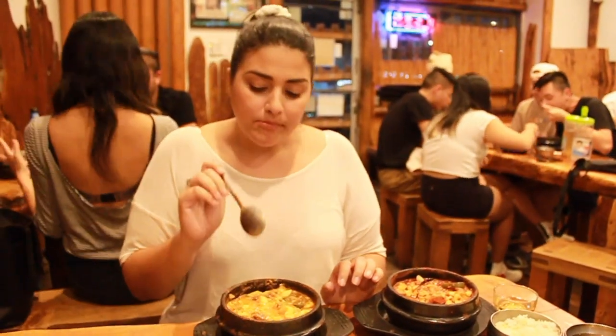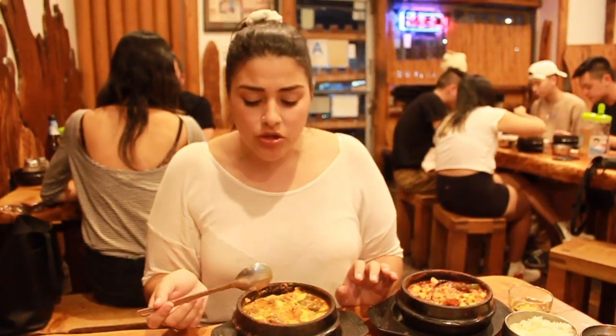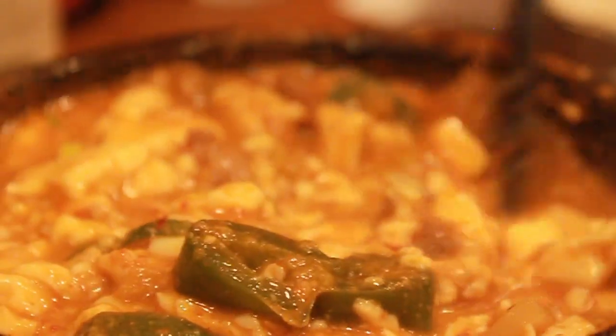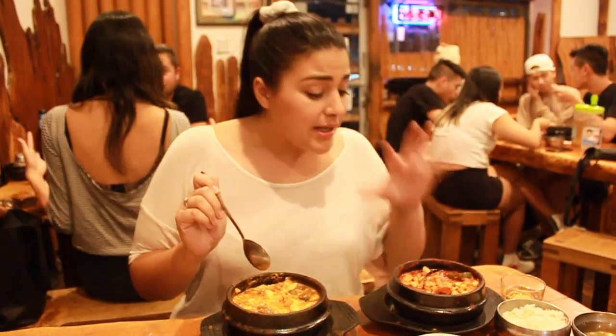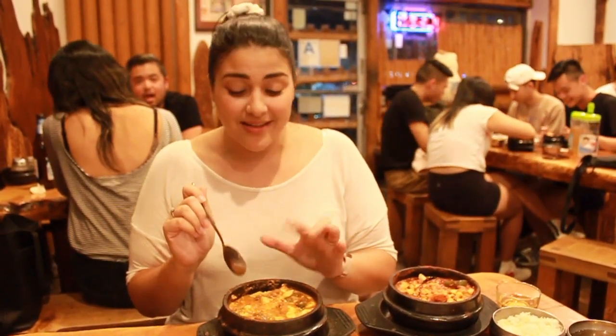Wow. Oh my gosh. That is so rich. The beef really isn't the star, and it isn't supposed to be. Again, the tofu and the broth are the star of this, that soybean paste-based sauce. I love me some spicy tofu, but this base, this sauce, you can't miss it. It's so good. And wow, just an incredible flavor all around.